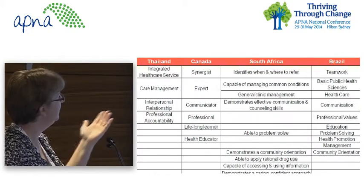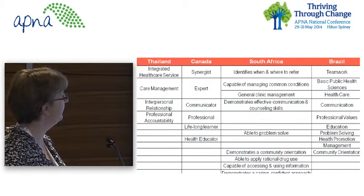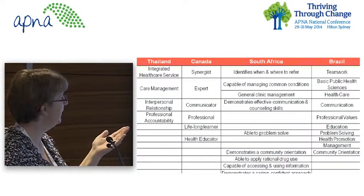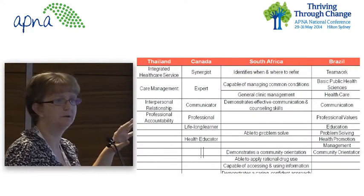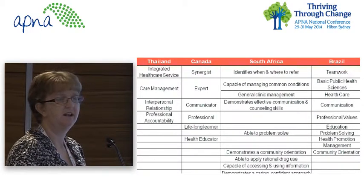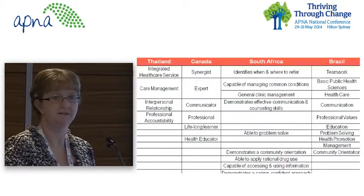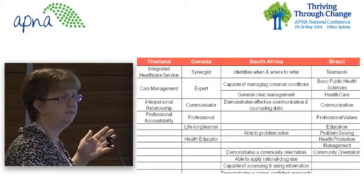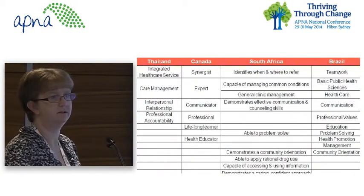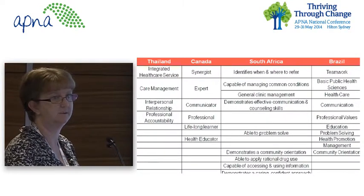Professional accountability, South Africa hadn't mentioned that, but they talked about it in 3 other places. But things like being a lifelong learner, a health educator, and problem solving were things that weren't picked up in all 4 countries. So it's interesting to see that even though they derived these standards in quite different ways and by different means and in different settings, they still had quite distinct similarities. And those similarities also linked to the Australia, New Zealand and UK standards as well.